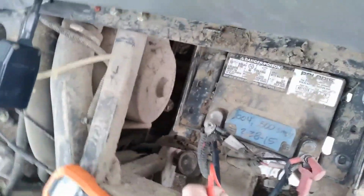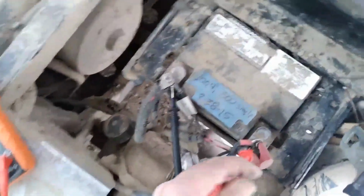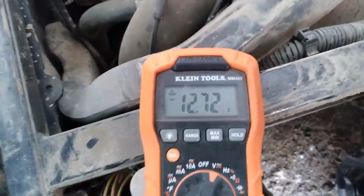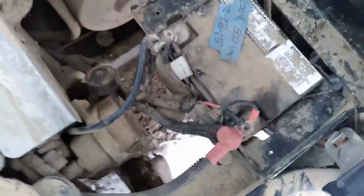So let's do our voltage test first. And I'm almost kind of hoping... See if I can get that staying there. Let's see what it says. Oh, there we go, one-handed. Voltage is fine. We screwed up. Okay, we're going to try for round two here. See what we can do.